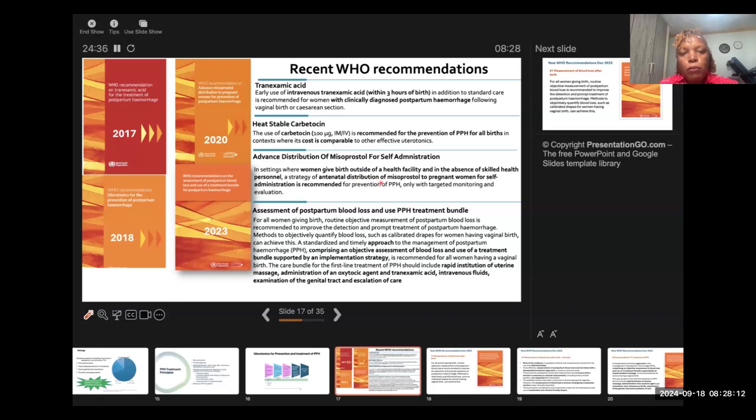And in terms of assessment of postpartum blood loss and use of PPH treatment bundles, for all women giving birth, routine objective measurement of postpartum blood loss is recommended to improve the detection and prompt treatment of postpartum hemorrhage. Methods to objectively quantify blood loss, such as calibrated drapes for women having vaginal birth, can achieve a standardized and timely approach to the management of PPH. Comprising an objective assessment of blood loss and use of treatment bundles supported by an implementation strategy is recommended for all women having vaginal birth.